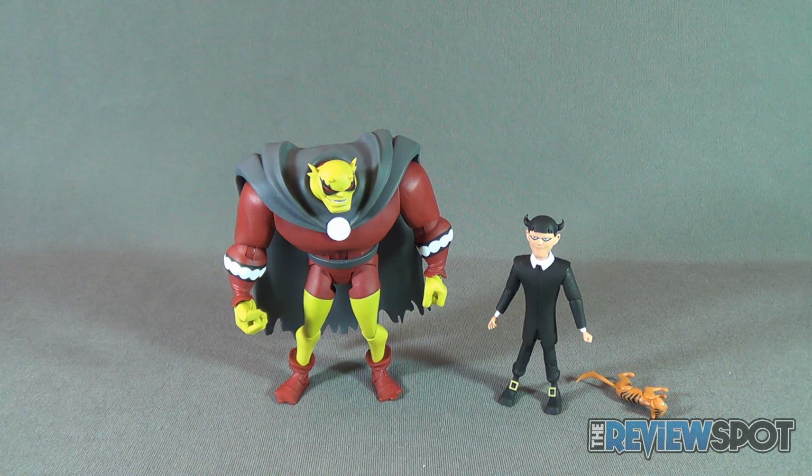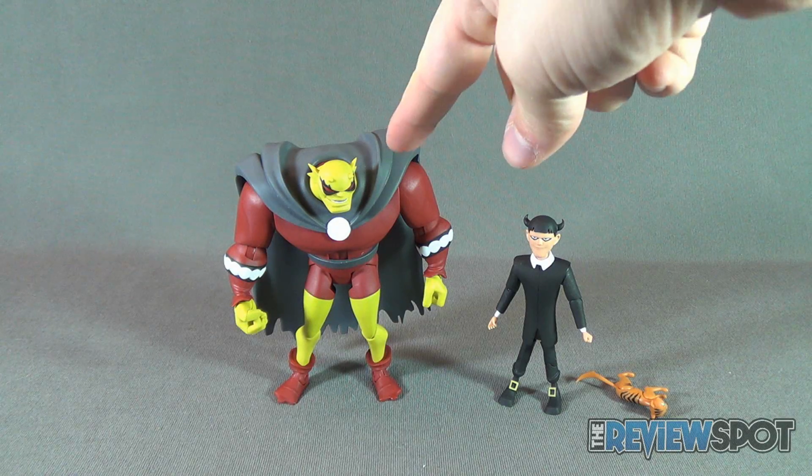Today's Toy Spot, we were looking at the DC Collectibles. This was the new Batman Adventures. We were looking at Klarion the Witch Boy and Etrigan the Demon.